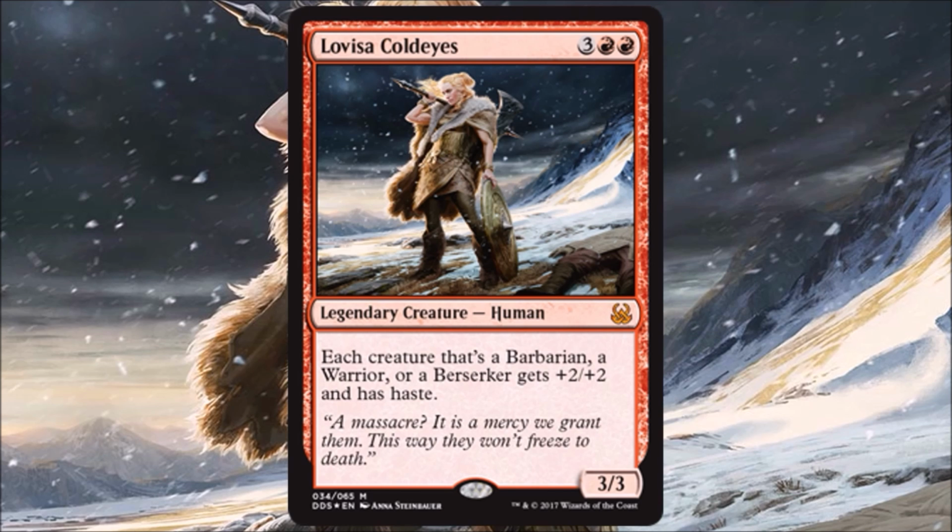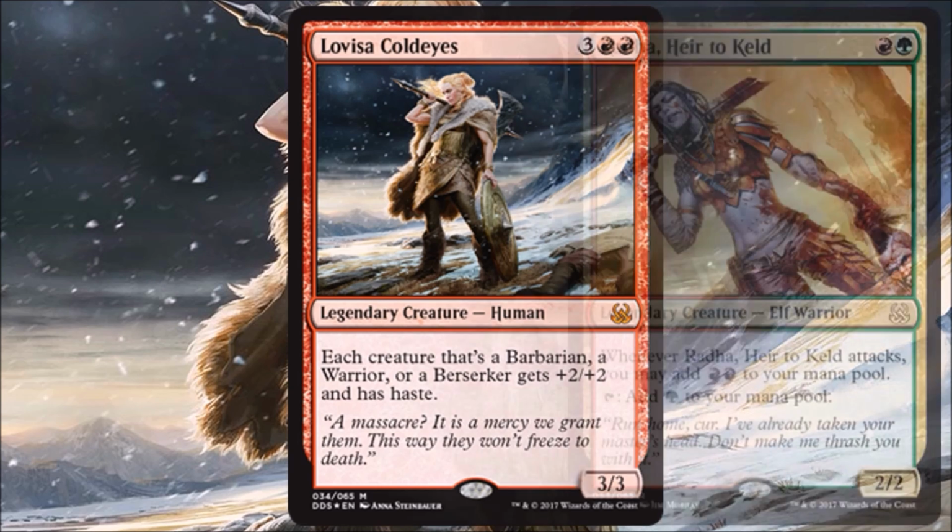But each creature that's a Barbarian, Warrior, or Berserker gets +2/+2 and haste. Now, keep her in mind as we assess the rest of the deck and we go through the creature cards, because basically her hitting the battlefield sometimes could simply be game over for your opponent. It's going to be a huge power and toughness buff, not to mention your cards that have trample and stuff are going to be that much better with her out there.